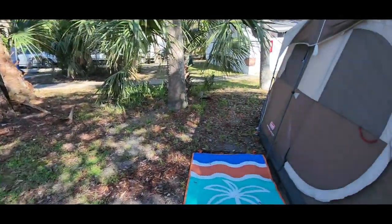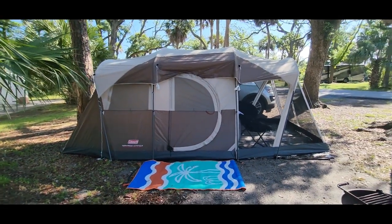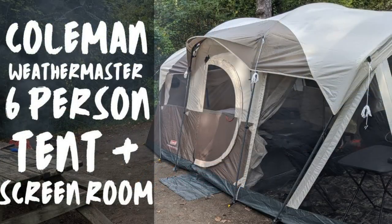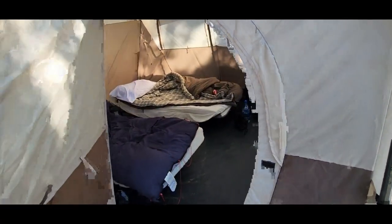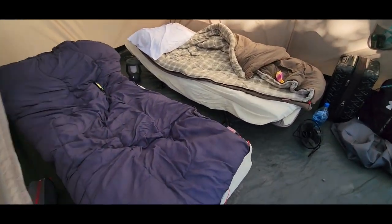And then here's our tent. This is the Coleman Weathermaster 6-person with screen porch. We really love this tent, but it is kind of a pain to put up. So here's what the inside looks like. And we've already slept in here and our stuff is everywhere, so don't mind that.